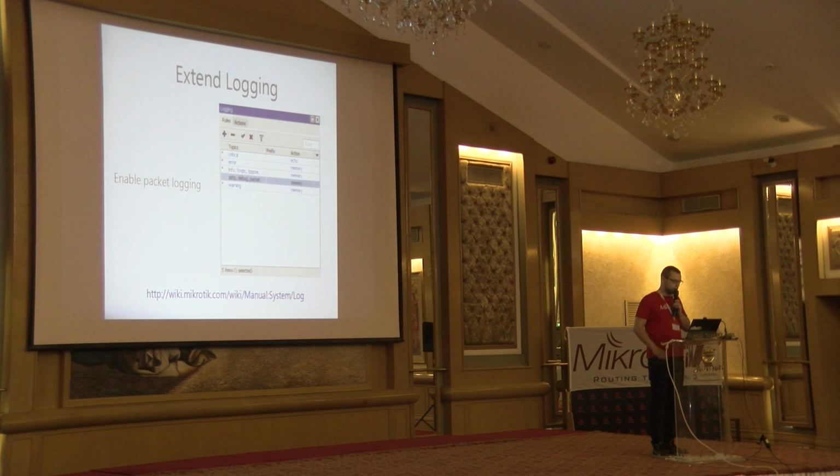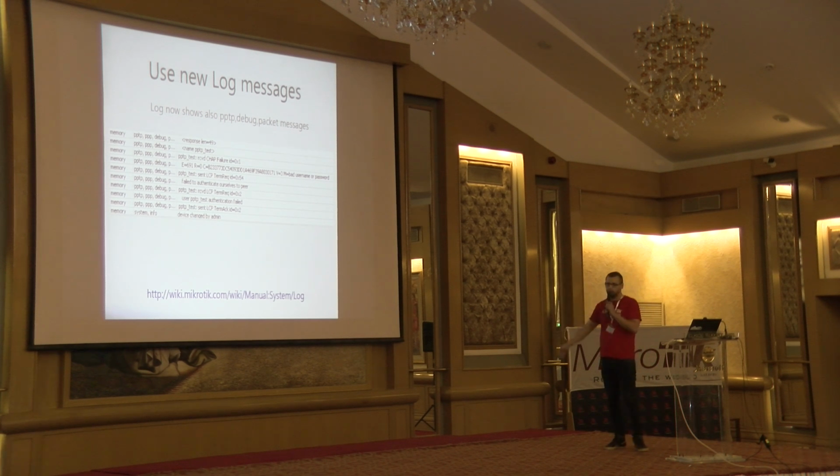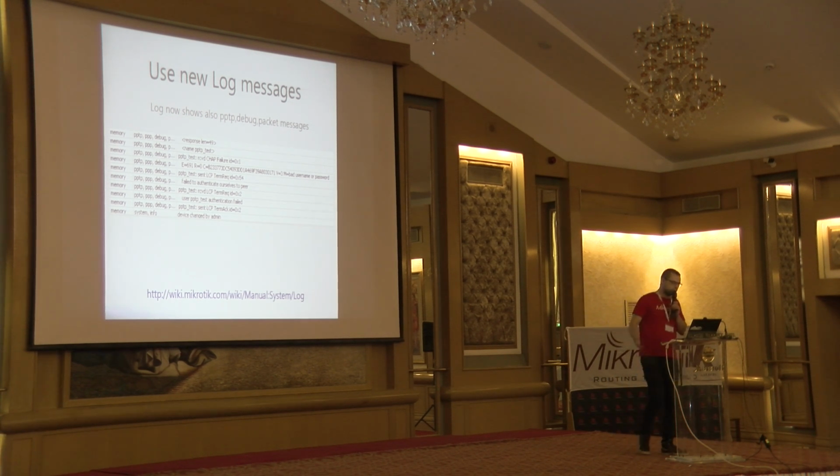I again go under the system logging menu, and before I had PPTP debug expression mark packet. Now I remove this expression mark, and the log looks like this. And you see, it was a very simple mistake. Bad username or password. You could write to support and tell that tunnels are not working in general or there is some kind of bug, but actually it's simply a bad username or password. By using two simple steps, you can very fast reach a resolution for your issue. So use logs, they are very helpful.